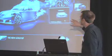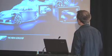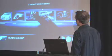So what you're seeing here is the user's able to come up and they're able to gesture through and choose something they want to look at. So here they're going to look at the different product features.